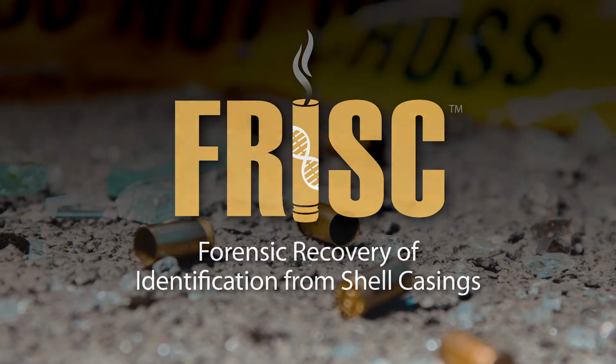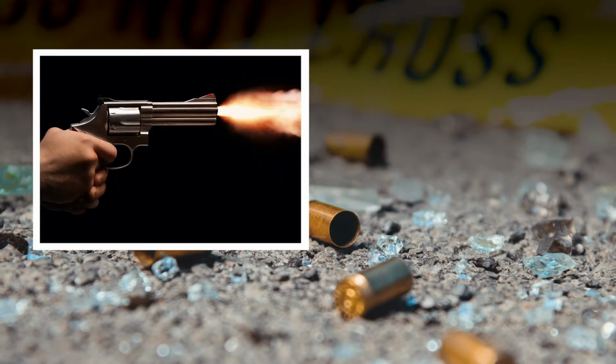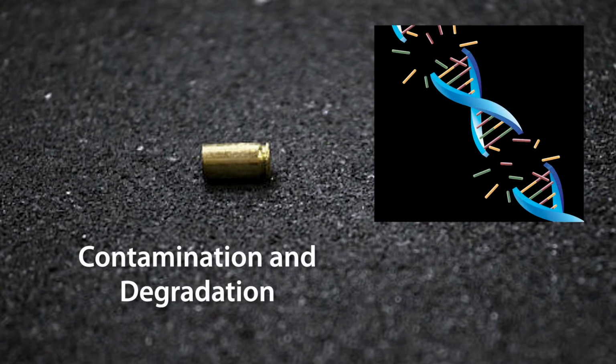DNA recovered from fired shell casings can be used to tie a suspect to the scene of a shooting. But often, forensic laboratories do not process shell casings for DNA evidence because traditional analysis methods have a low success rate due to contamination, DNA degradation, and PCR inhibition.